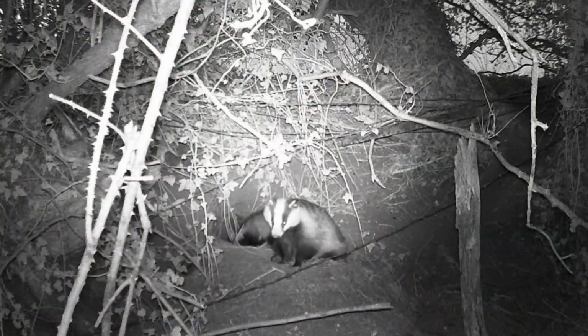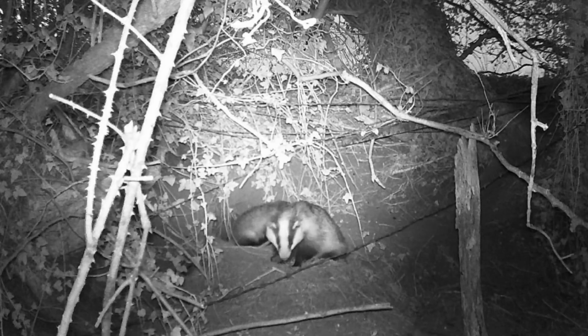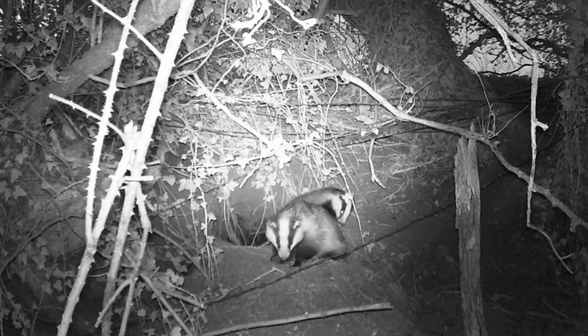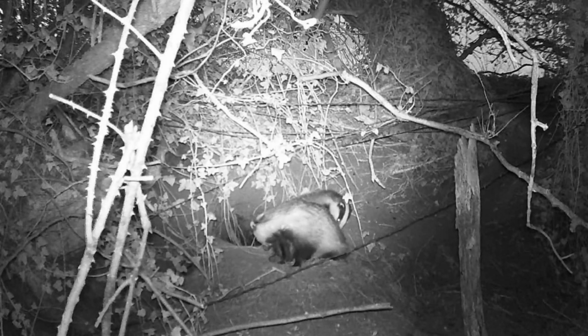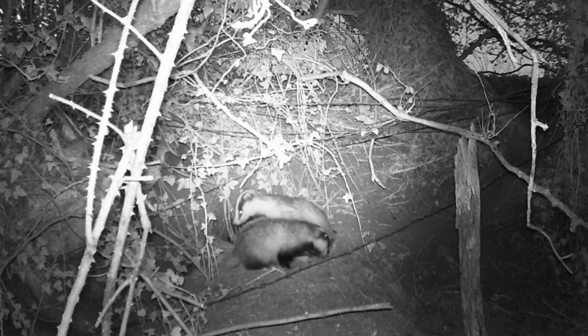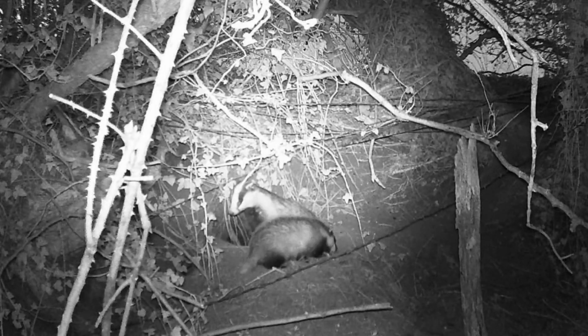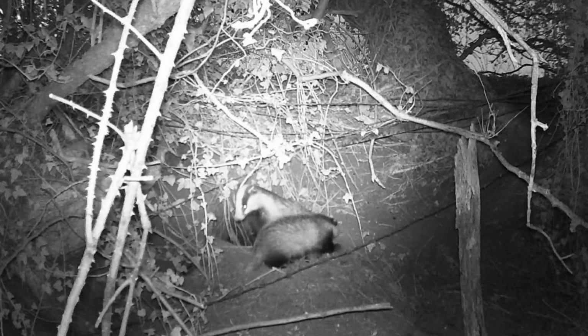The next few weeks is really important for the young badger. It's going to start accompanying its mother around the fields and the woods round about the set, learn about places that it can successfully hunt, and learn how to become a successful young badger. But it's a slightly dangerous time as well. There's lots of roads and cars round about, so we'll keep an eye on it and see how it gets on.